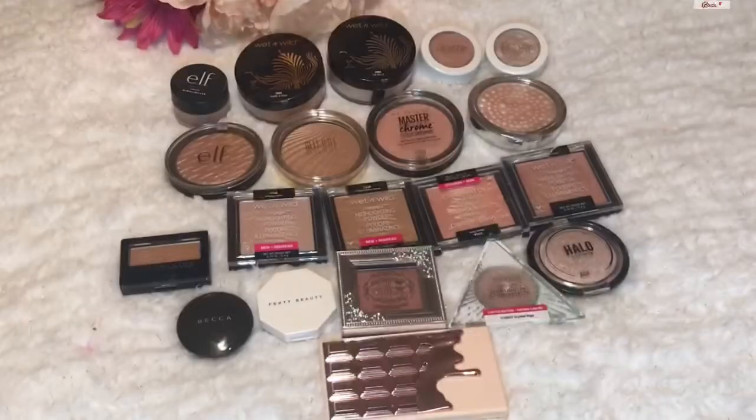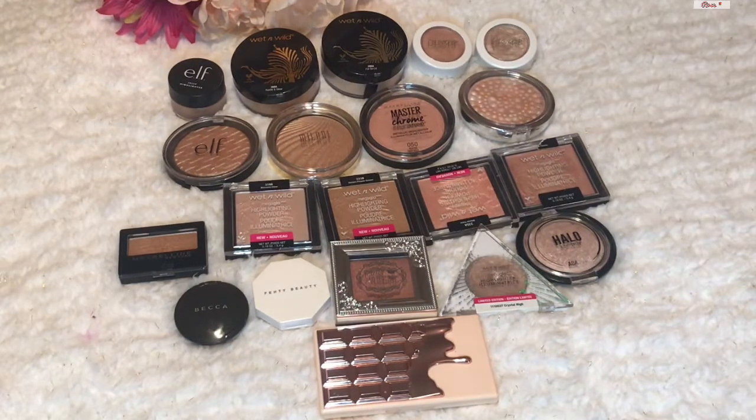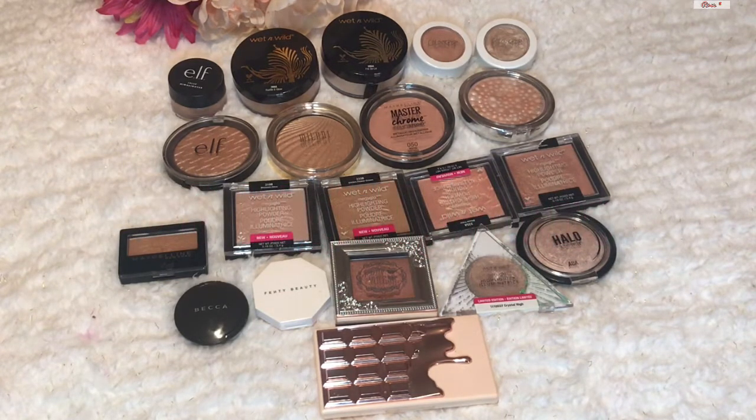Here are all of my current highlighters that are in singles or duos. Anything from 3 and up goes in my face palette category. I currently own 20 highlighters, which actually isn't too bad. I mean, it's bad enough for me. I've seen from other people's inventories much larger numbers than 20 for highlighters, but it's still too much for me. I would like to get this number dropped down significantly as well.